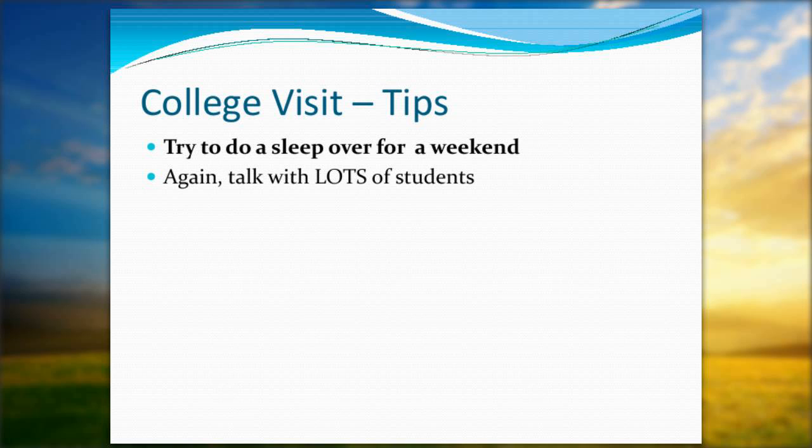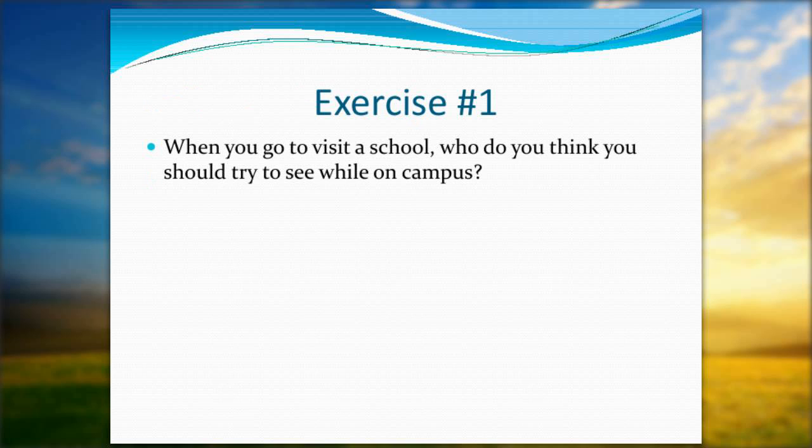And if you can do a sleepover weekend, this is fantastic. You want to talk with lots of students while you do that, but if you can link that up, you will be the better because of it.